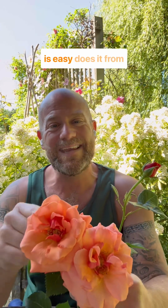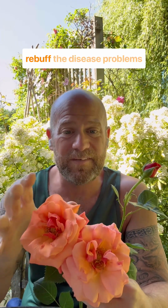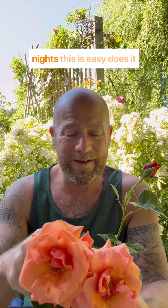This one is Easy Does It from Harkness Roses, a beautiful variety if you're growing in a warmer climate and want something that's going to rebuff the disease problems that you might get. For instance, mold, mildew and black spots when you get plenty of humidity and cold nights. This is Easy Does It from Harkness Roses.